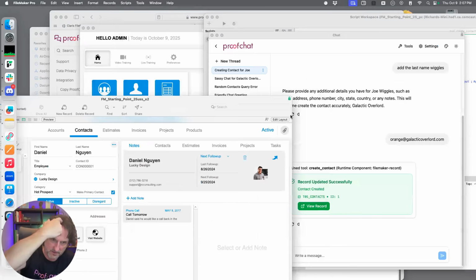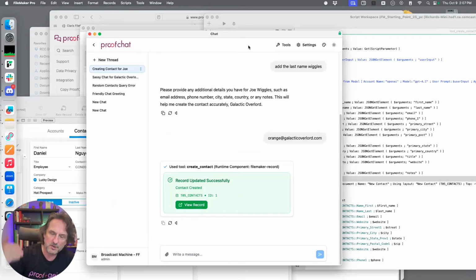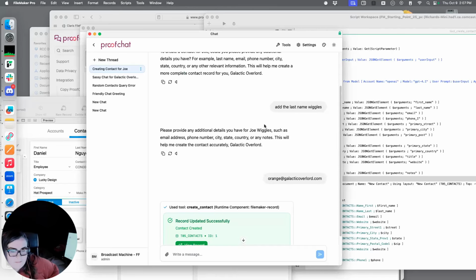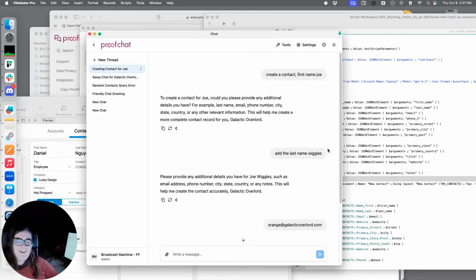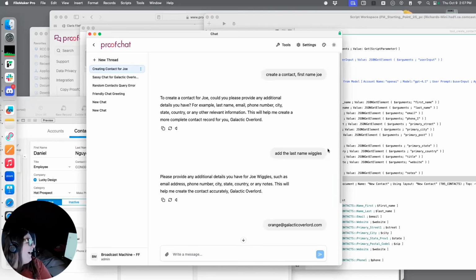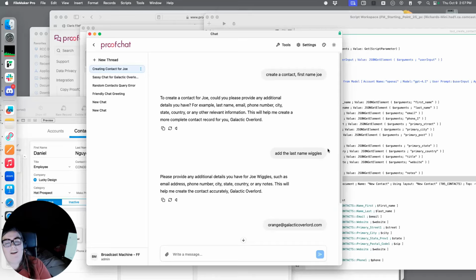So go back to that chat for a second. This is actually great because what it shows you is the tools are very smart. It says, you didn't give me enough info. I can't do this. And the beautiful thing is you don't have to start over and say, okay, create a contact with Joe and Wiggles. You just had to add Wiggles. And then it was like, well, thank you for Wiggles, but I still need an email. So it actually walked you through the process of creating a contact properly, which is pretty cool. That's really cool.